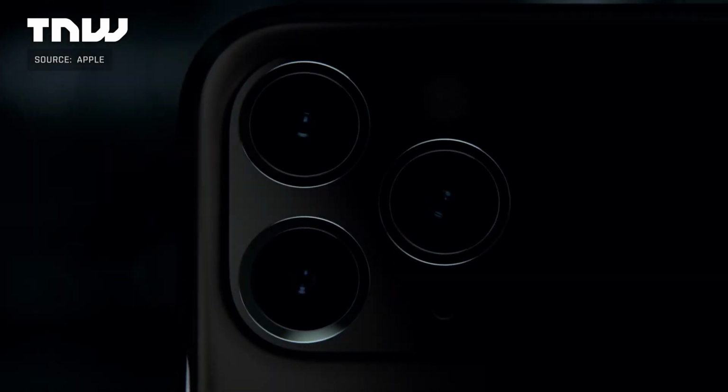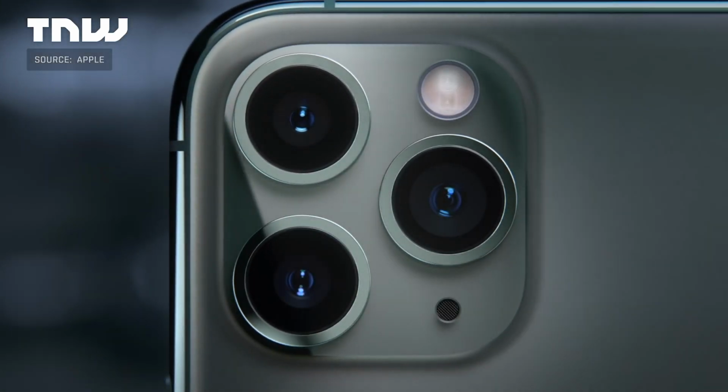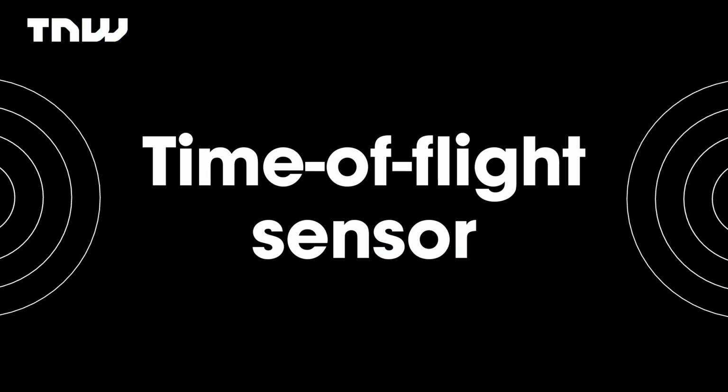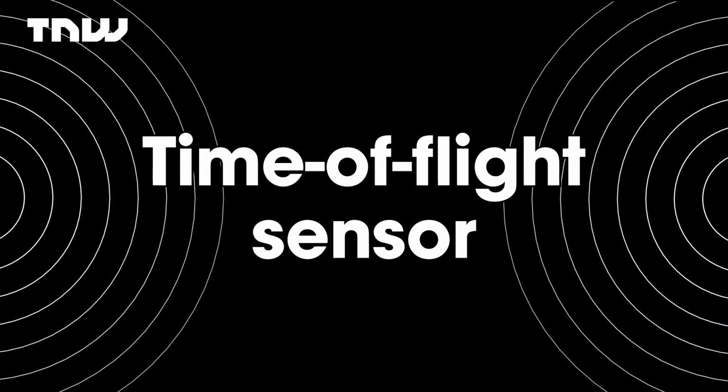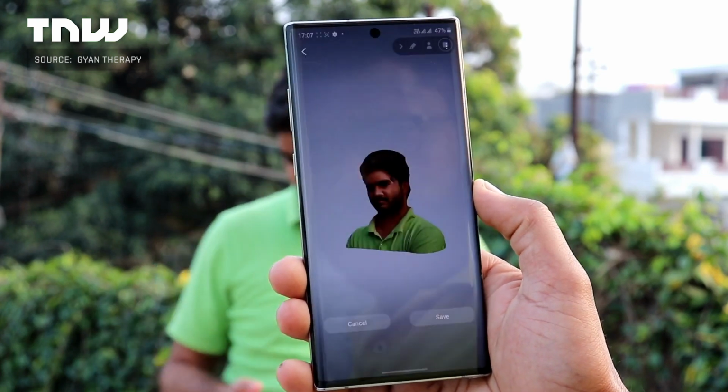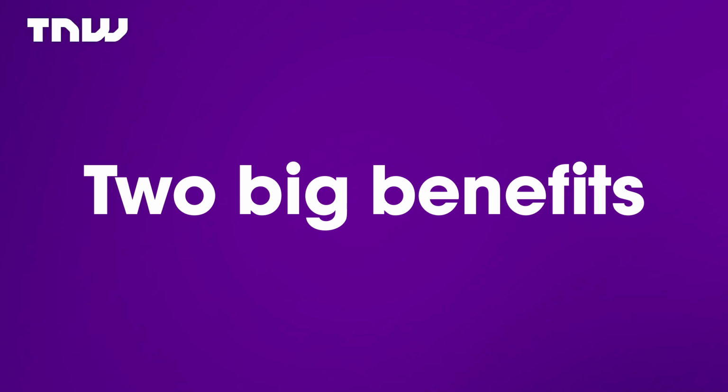While we expect the number of cameras to stay the same, they'll probably all get a megapixel bump. The biggest potential change though is the introduction of a time of flight sensor. Basically, this is like a light version of sonar. It fires out infrared rays and then tracks when they bounce back to the lens, effectively creating a 3D map of an area.